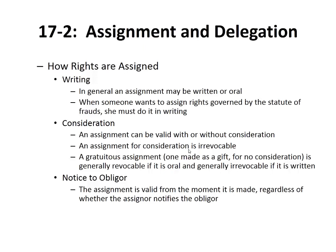A gratuitous assignment that's just made as a gift, where there's no consideration involved, is generally revocable if it's oral and irrevocable if it's written. The assignment is valid from the moment it's made, regardless of whether the assignor notifies the obligor. So it is valid the moment that it is made.